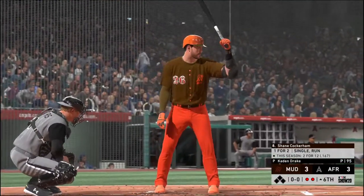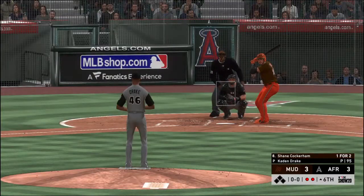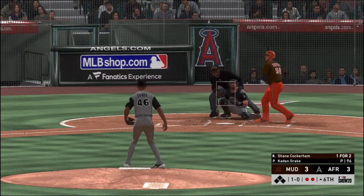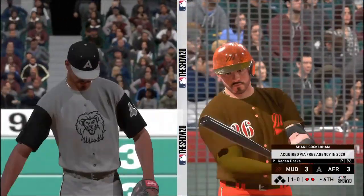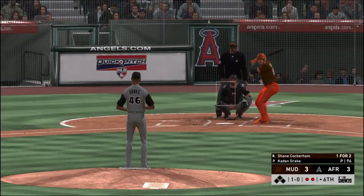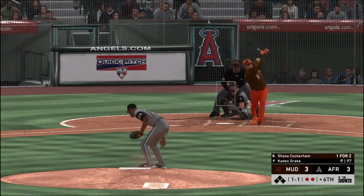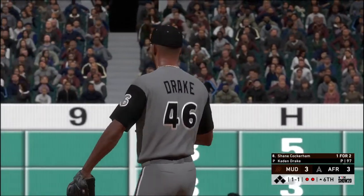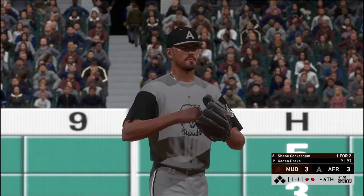So striding forward now, Shane Cochran, a hit in 2 tries so far. First offering on its way. That just misses off the inside for ball 1. Two out, nobody on. 1-1. That's an awesome 12-6 hook right there. Look at the depth, spin rate, nasty downward tilt on that pitch.